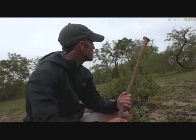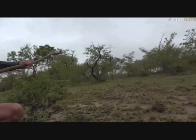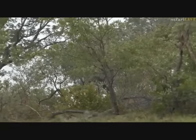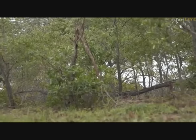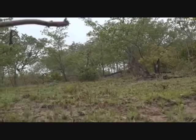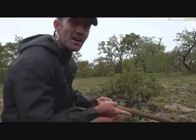We've stopped here mainly to look at a millipede, but there are some impala now galloping past us. Now galloping the other way. I don't think they've seen us. But such a lovely sound.